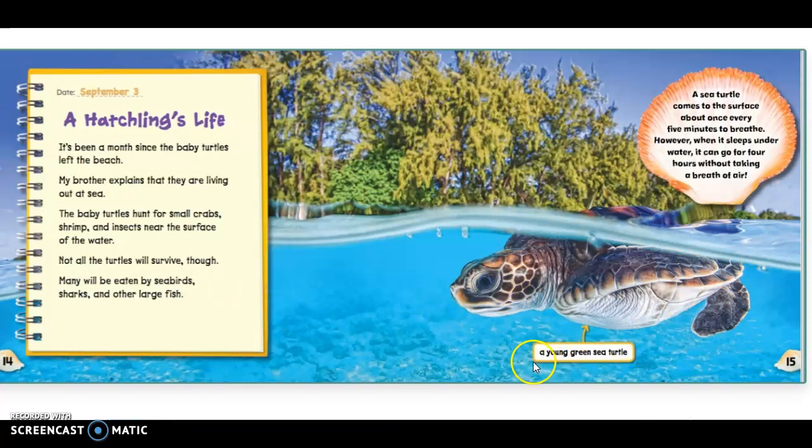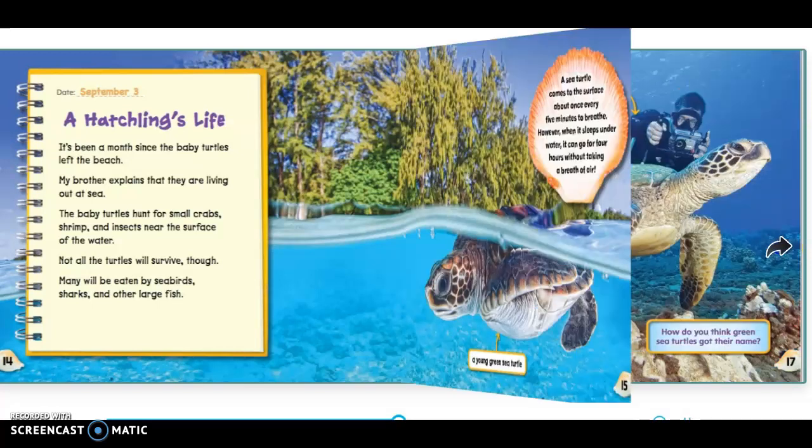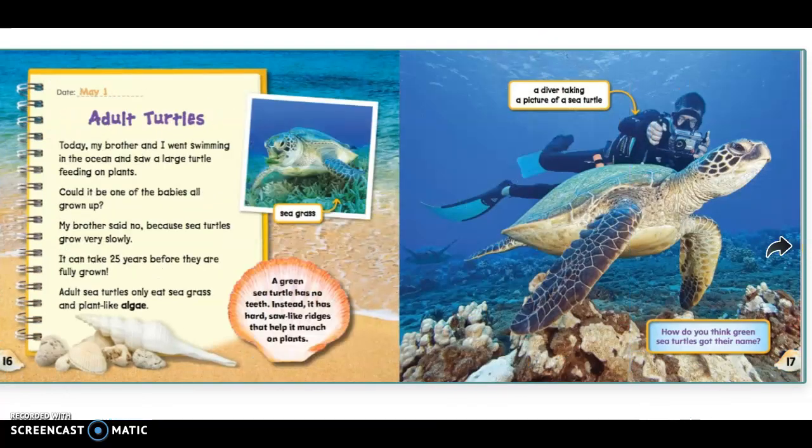Here we have a young green sea turtle. A sea turtle comes to the surface about once every 5 minutes to breathe. However, when it sleeps underwater, it can go for 4 hours without taking a breath of air. May 1st. Adult turtles. Today my brother and I went swimming in the ocean and saw a large turtle feeding on plants. Could it be one of the babies all grown up?